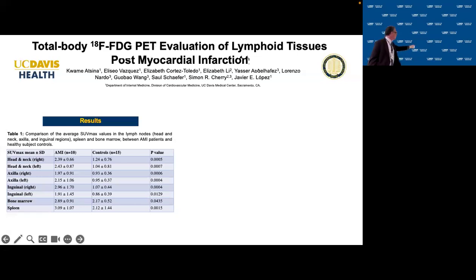And it's kind of hard to see from the back, but these numbers here are the average for all the 10 patients in the values of the intensity of the signal from the marker for inflammation. And all of them are statistically significantly higher than the control. So essentially every one of these organs gets inflamed when you have a heart attack. So it's not just inflammation in the heart. This inflammation happens in all the lymph nodes and bone marrow and spleen. So it is a systemic condition.